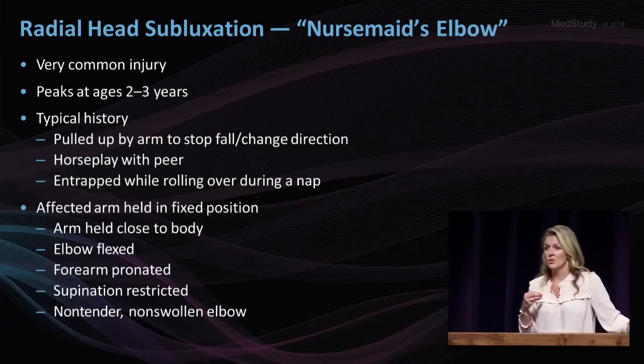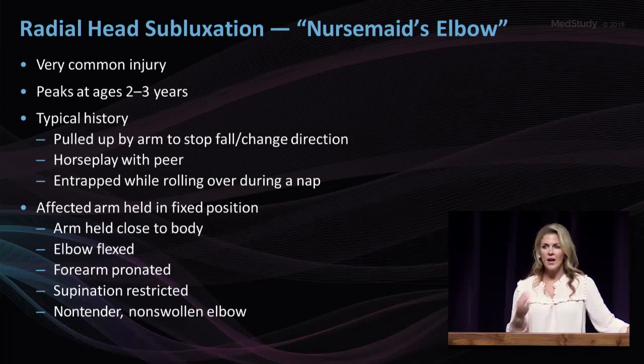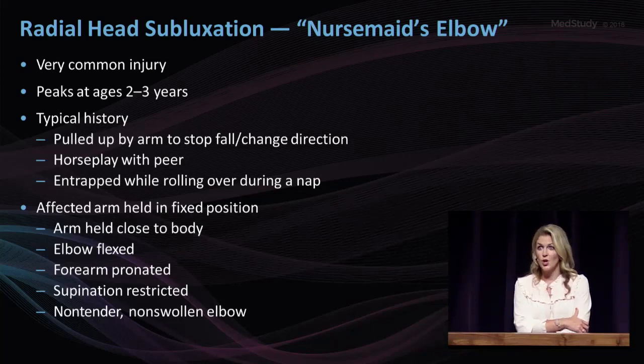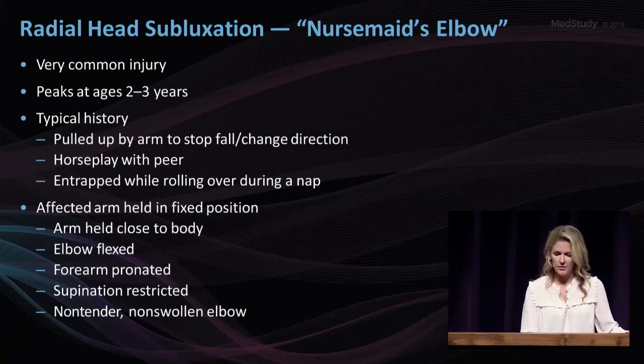They are not swollen, and they're not particularly tender, but they get real mad at you when you try to move it. And that's your physical exam finding to suggest that these are supracondylars and not a fracture. You can palpate, start with the good arm first so they trust you. Palpate all up and down that arm. Move to the affected arm. Palpate all up and down that arm. If they're not swollen, if they don't hurt, but then they get real angry if you try to move it, that is very likely to be a supracondylar.